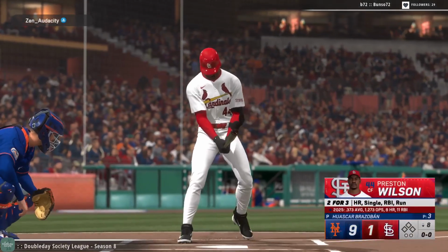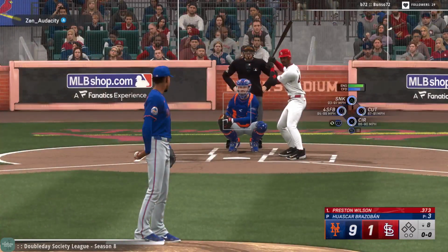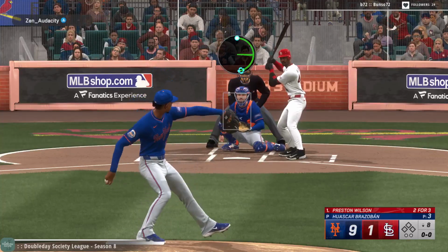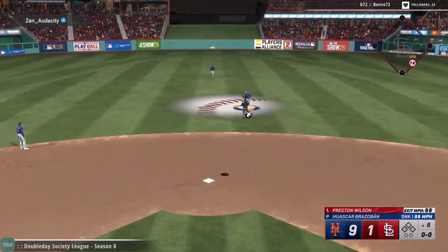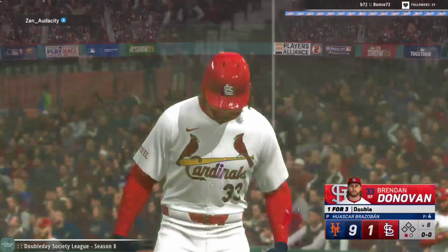Back here at Busch Stadium, ready for the bottom of the eighth. The Cardinals' center fielder, the St. Louis leadoff man, Preston Wilson. Popped up. McNeil corrals it. One up, one down.